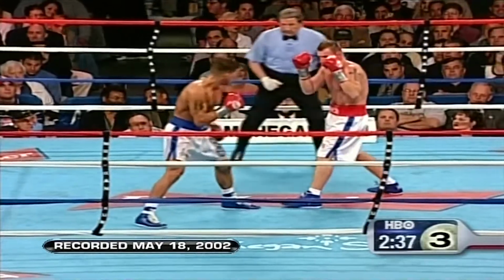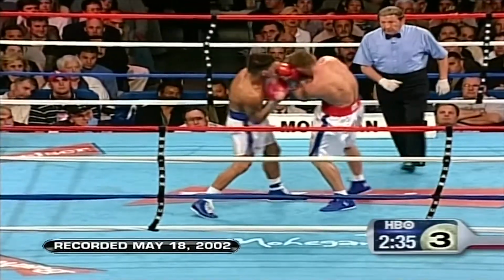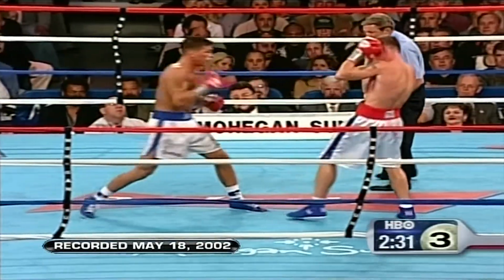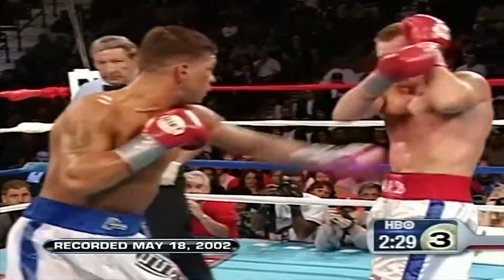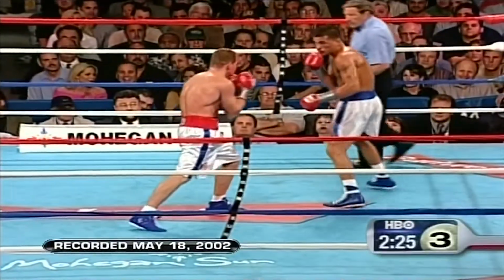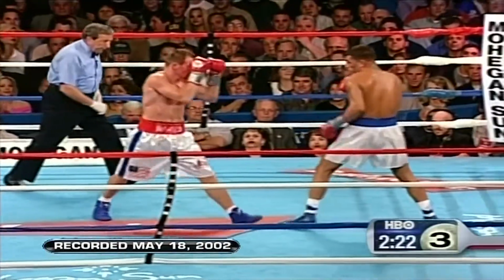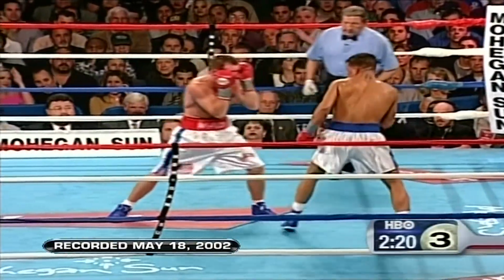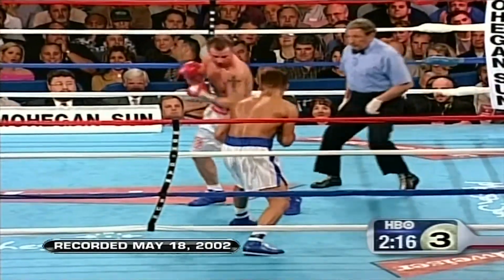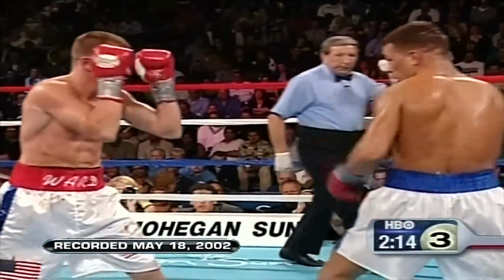And he's going to have to trust that Al Gavin can keep the cut under control and keep him in the fight even as he presses forward. Yes, he does. Gavin seems to have done a good job. Usually, a good cut man takes 2 rounds before the blood really coagulates. Hard left hook by Arturo Gatti. Gatti landing a lot of punches cleanly and sharply. Ward trying to feint his way inside.